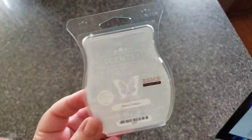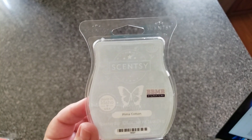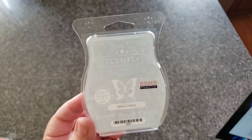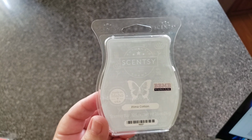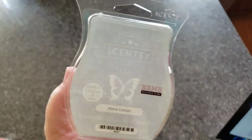Last but not least, Pima Cotton is going to be coming out of my Scentsy Club. Did not like it as much as I did the first time I warmed it. So there's enough laundry fragrances to go around. Night blooming jasmine, freesia, and lilies. That's it. But it's laundry. It's nice, but it's a little too strong for me, believe it or not. Anyway, that's that.